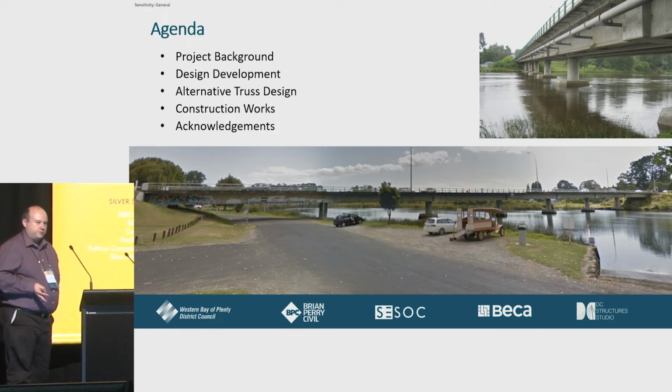Then I will briefly touch on the alternative steel truss design as part of the contract award to Brian Perry Civil. Then finally I will be talking about the construction challenges the contractor was facing, but which were known by us from the start. We also highlighted them as part of the safety design process, and as part of handover documentation to the contractor during contract award, as well as highlighting constraints during the tendering process. So we try to be fair to all the tenderers during the tender phase.